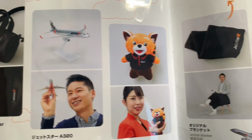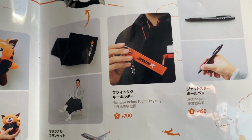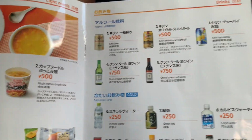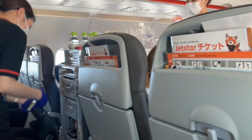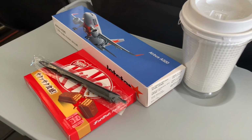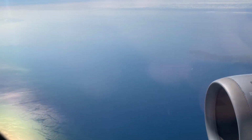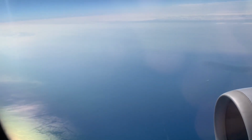You can buy the following items by credit card or cash. Also, they have a food and drink menu. These are the items that I bought. I bought Kit Kat and green tea, which is hot. Now we are above the sea and we have already left the island of Hokkaido.